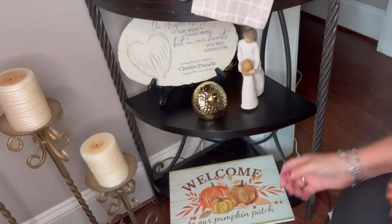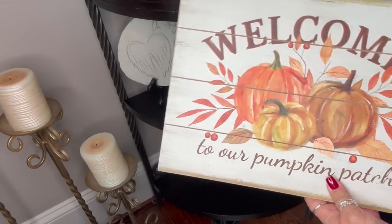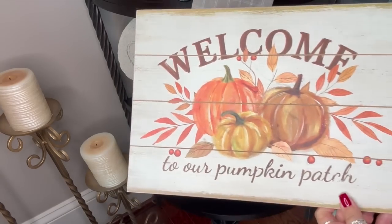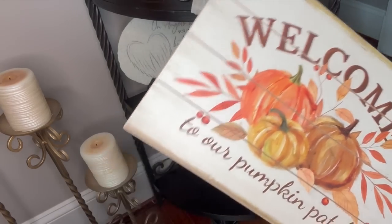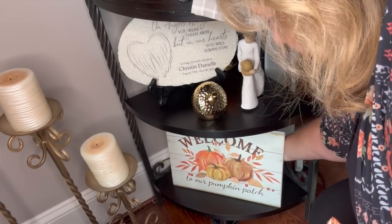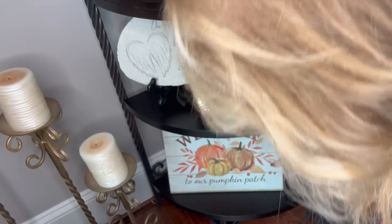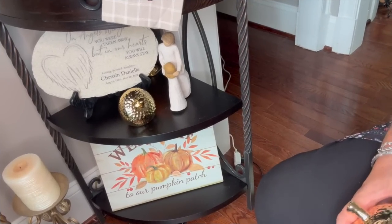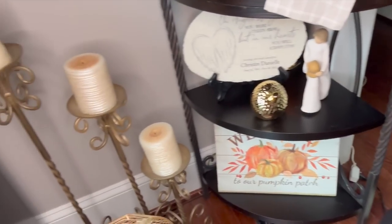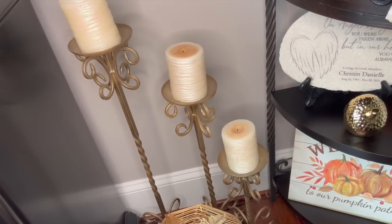And then on the bottom shelf, I just have this pretty welcome to our pumpkin patch sign. And that is just going to snug right on the bottom shelf. And that will do it. Let me just turn you real quick here. You can see that trio of candlesticks, candle holders there.